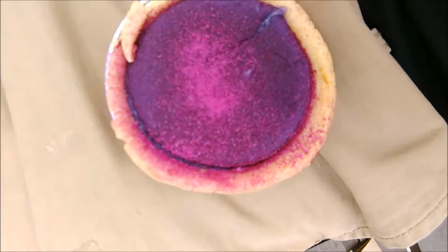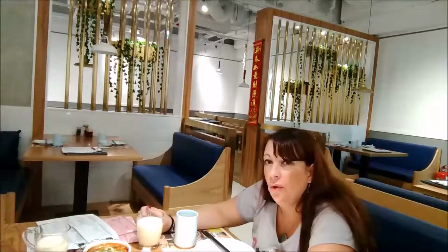We're in Hong Kong and we're having tarts. This is a milk tart. And this is a purple potato. Sweet potato tart. Let's try. Ooh. Tasty? Yeah, I love this.